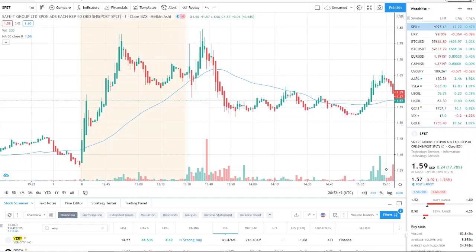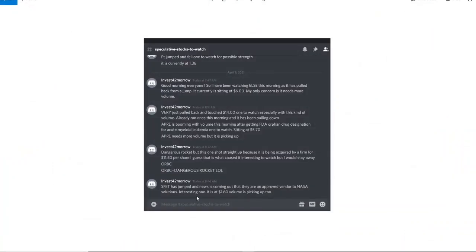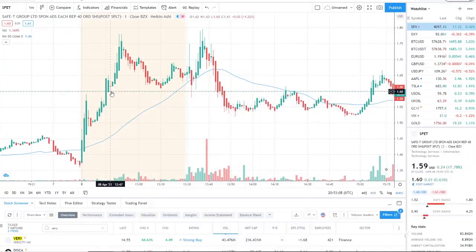So right here, it was sitting at 160 when I briefed on it. So let's look at the time frame that I mentioned it. It was 8:46 a.m. SFET has jumped and has news coming out that they're an approved vendor for NASA Solutions. Interesting one. It is at 160. Volume is picking up too. So literally right there is 8:46. 8:47 is the timestamp, and it was sitting at 160.